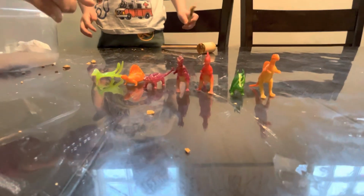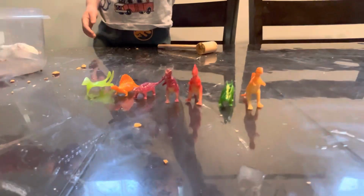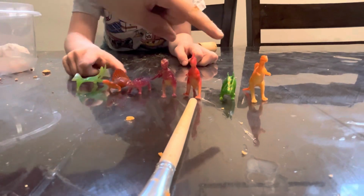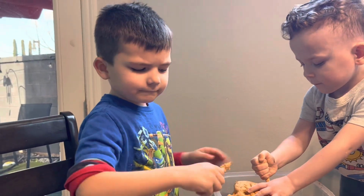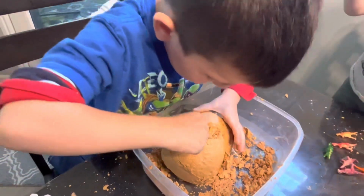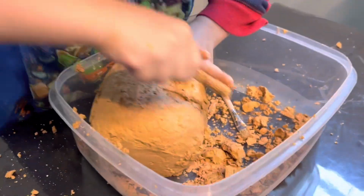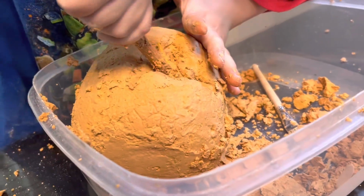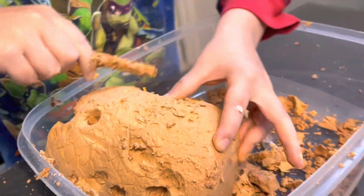Guys, so this is what we got so far. We found seven. Yeah, 1, 2, 3, 4, 5, 6, 7. You're right. Hi, are you a squish? I see it. Hey, I don't need your help. It's right here. Oh my gosh. How did I find it? He doesn't need my help.